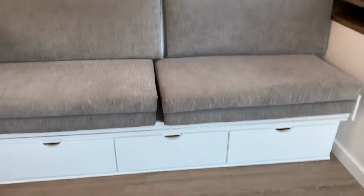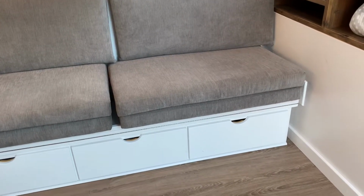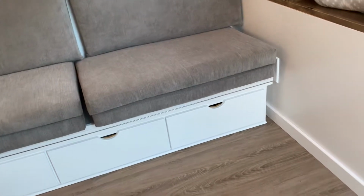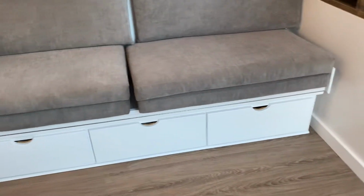And then over here you have the main seating area, and it's also the main entertainment area, the living room. But it also comes out so that it's a full-size bed. The extra cushions could be extra cushions just to feel comfortable, but also for the bedding. And then on the bottom you have storage, which would be great for extra sheets, blankets, and things like that to make up the bed, or shoe storage.